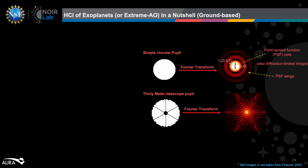In the next couple of slides, I'm going to take you through the steps of how high contrast imaging is done from the ground. Just to remind you how an image is formed in a telescope: if you have a circular pupil, the Fourier transform of that gives you the PSF. You add some complexities to your pupil, like a secondary support structure and spider arms, and you see that the light is diffracted around those edges as well. So this is the diffraction limited point spread function.